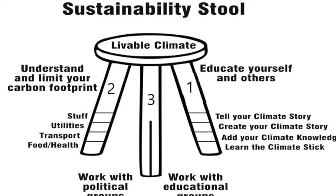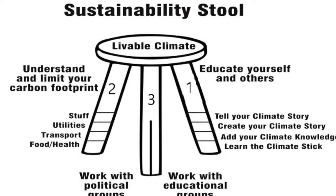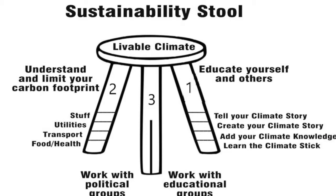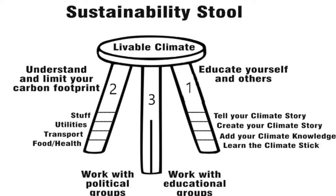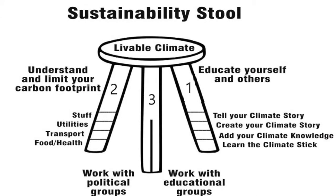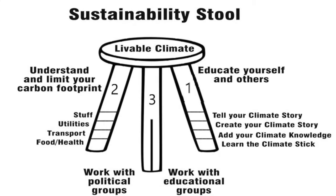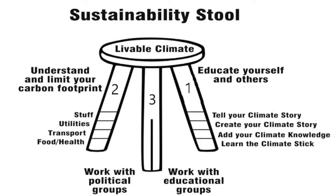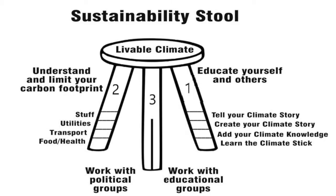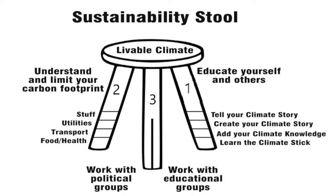It starts with one leg, where you learn the Climate Stick and add your own knowledge about climate so you have a climate story. And then you educate yourself and others about what's in your climate story so it flows naturally. Then the second leg is where you add your feelings and decisions about your own carbon footprint so that the daily things that you do can inform your story and make it more interesting.